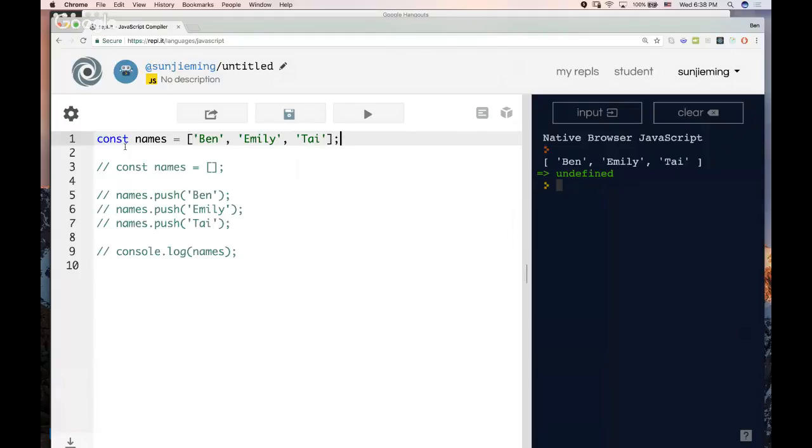Why would I write it the second way over the first way? The answer is, if you know all the items beforehand that are supposed to go in the array, you write them like this on line 1. This is how you write an array. The push and pop are used when, as the program is running, you have things that you want to add to an array. That's when you use push and pop and slice and splice.